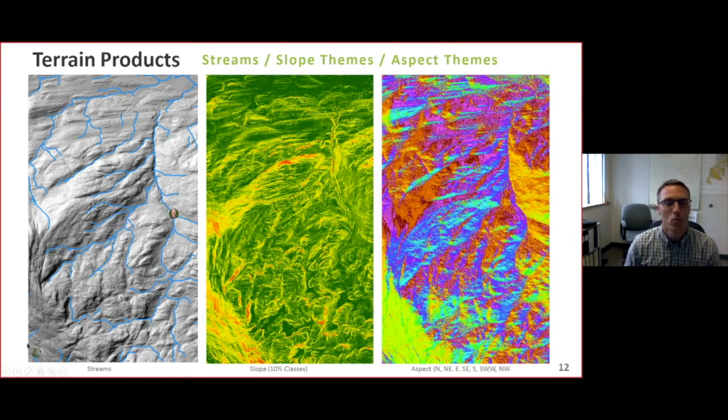We can't always guarantee when a stream is present or not, but we do know where water accumulates, and through flow accumulation models, we can predict where we believe streams will be. We can also use that terrain information to generate very detailed slope themes that are very flexible, and/or aspect themes to understand what aspect an area might be sitting in.